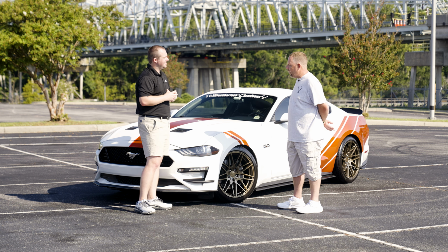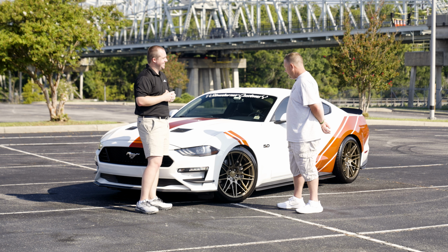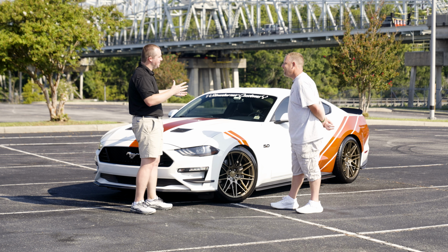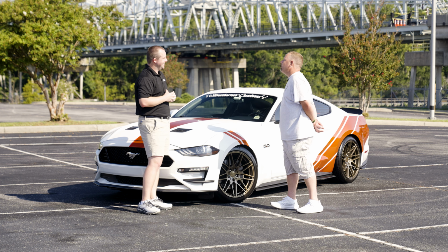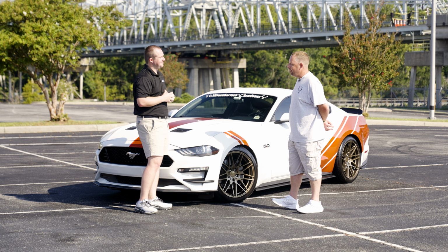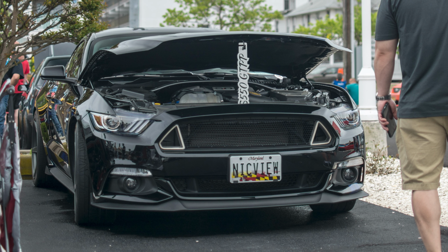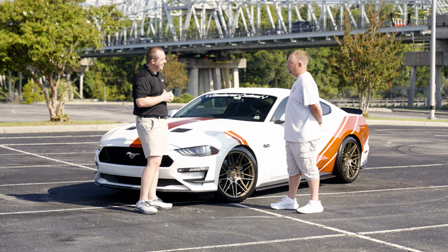Oh no, this car has to stay. The other half will not let me get rid of it. She's attached. That's awesome. I've disappointed her with getting rid of the last two cars that she fell in love with, my 2012 and my 2016. And she's like, no, this one stays, because she can actually drive this one.